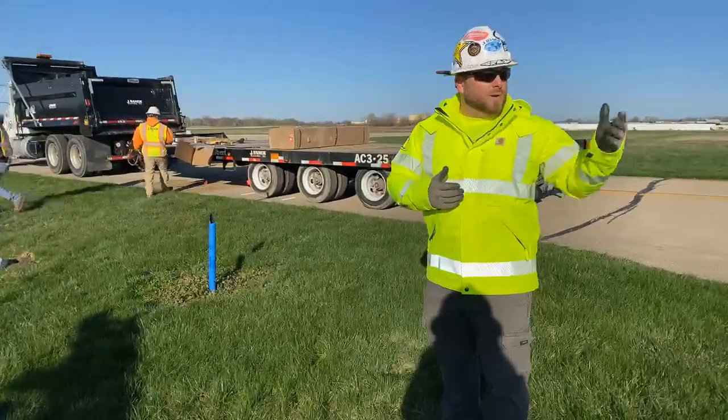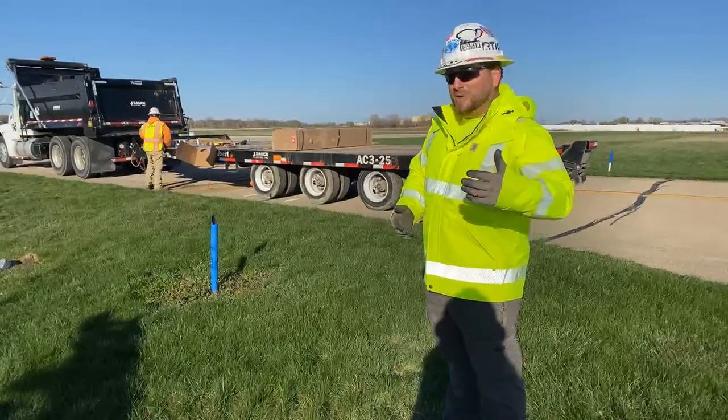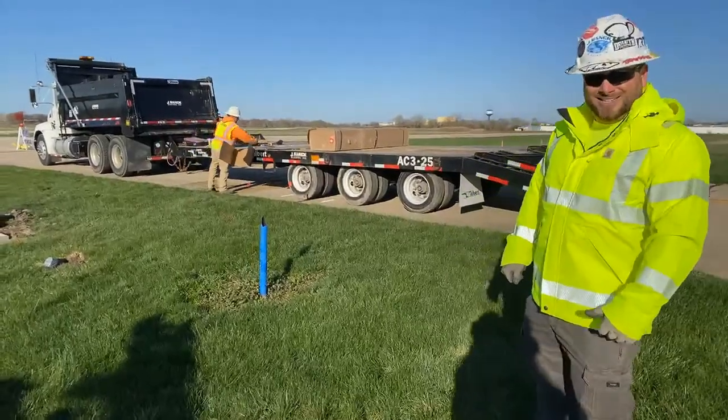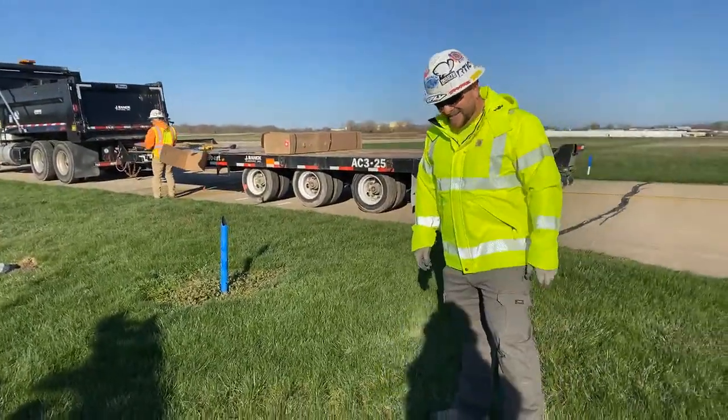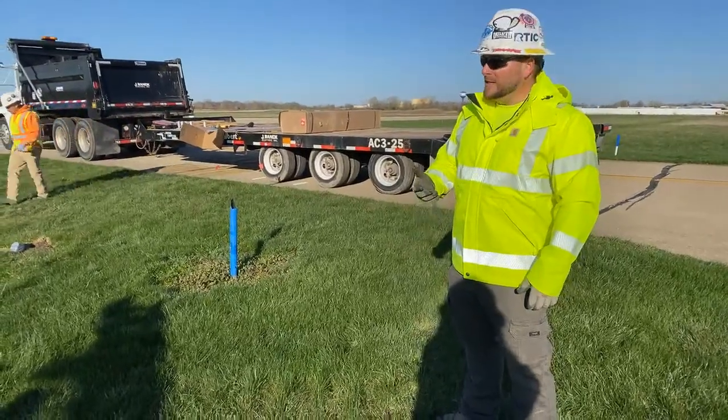Once we hear him say that, then we know it's not safe to cross right now because there's an airplane coming in to land on the runway that we're trying to be on. We absolutely do not want any collisions between J-Rink electric trucks and aircraft. No, definitely not. That's why communication is a huge thing out here.